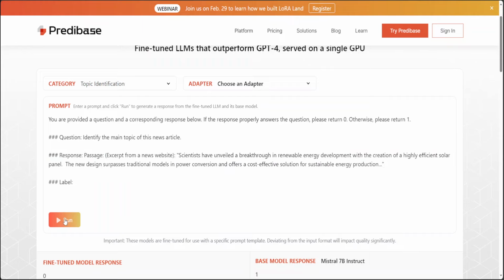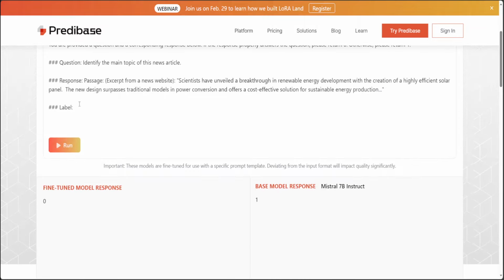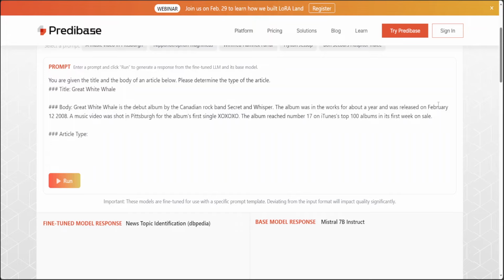So 0 means that it properly answers the question. Yeah, so the base model was unable to do it, whereas the fine-tuned one returned 0. Good stuff. Okay, and let's try maybe a new one. This is a good one. Okay, let me try again.